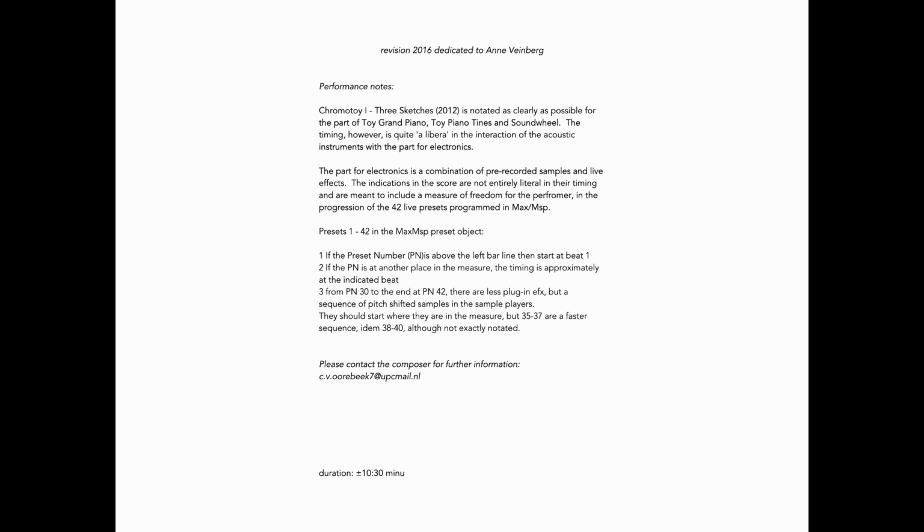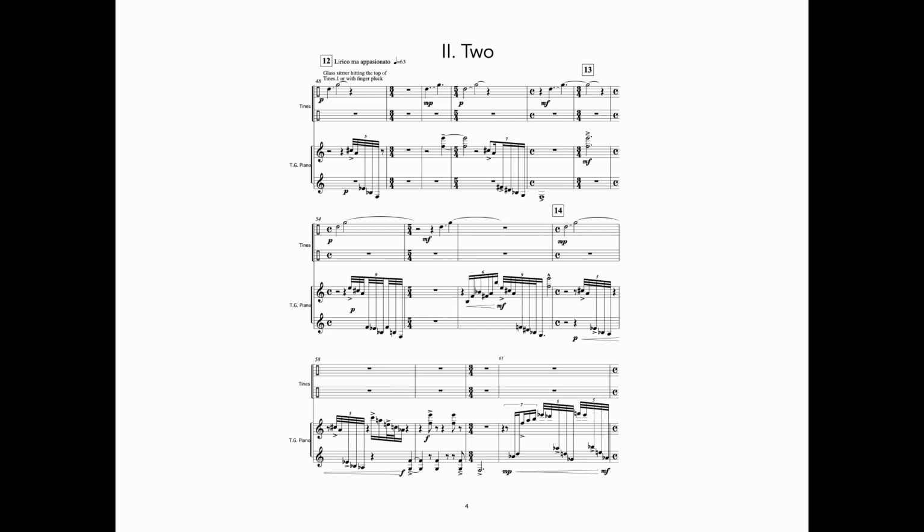And I was telling about that. The preset object, in this case, had 42 different presets. And by pressing on the foot pedal, one would proceed to the next number. And each of these had, as I said, different electronic effects, plugins, also audio. And they're all notated in the score, as you see.